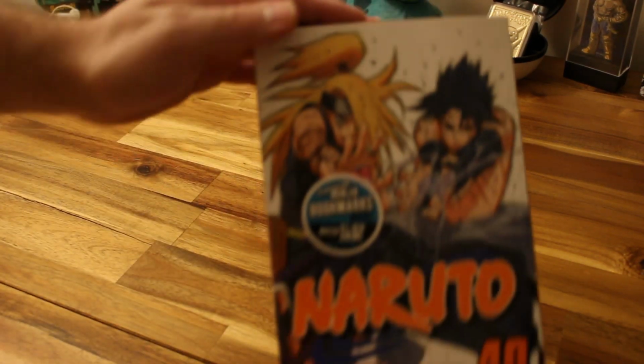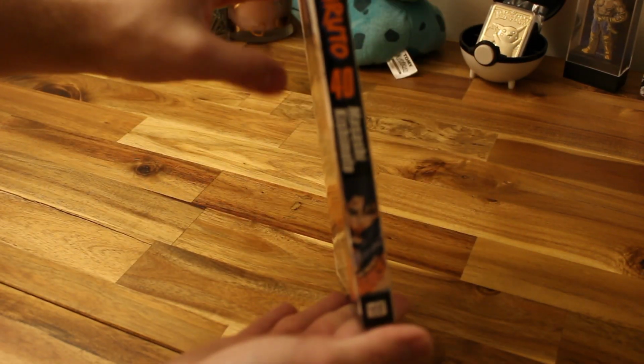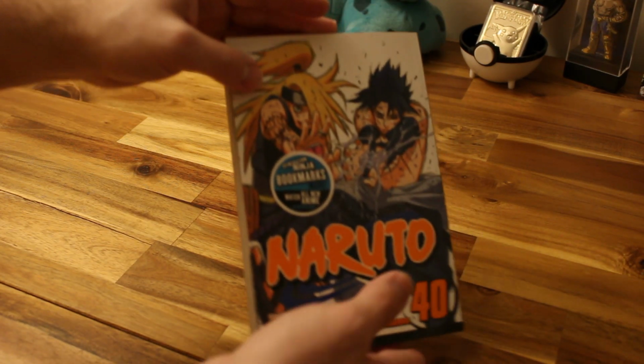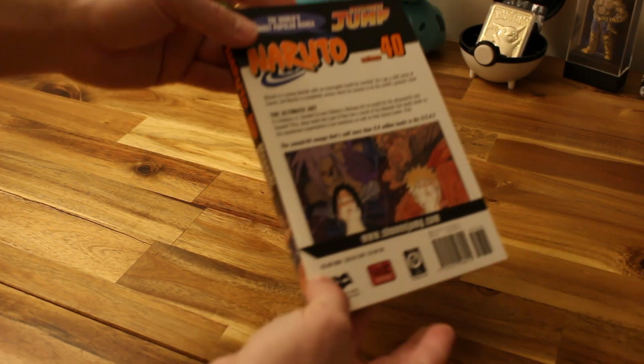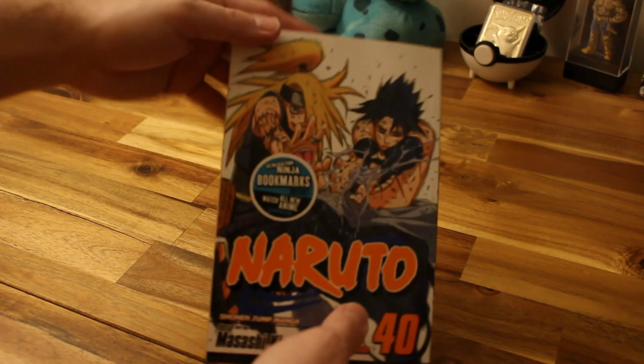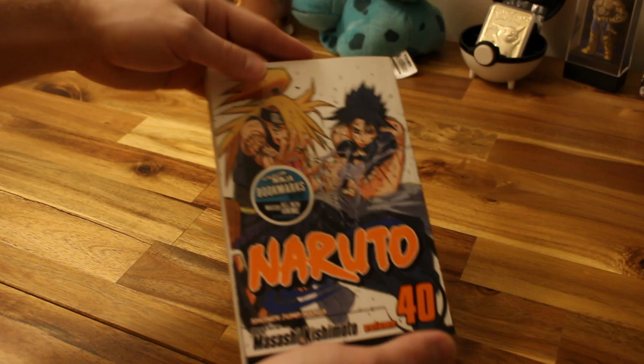Then we got a random volume 40 of Naruto. I read all of Naruto this year online, so I didn't buy them all. I know, boo-hoo, sad me. But I am going to buy them at some point. It's just, since I'm not reading it, I am not in a rush.